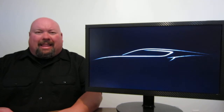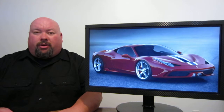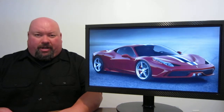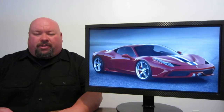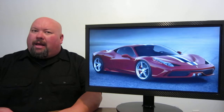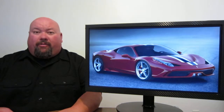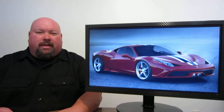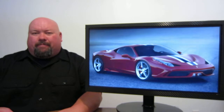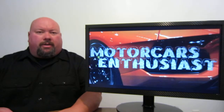And last up on the list, speaking of the Paris Motor Show, Ferrari's going to show off the all-new 458 Speciale Spider Edition. It'll be making its official debut at the Paris Motor Show. It's going to be a lot of cool stuff as the kickoff of the 2014-2015 auto show season is right upon us at Paris. It's only in a handful of days. And that's all there was that I thought was worth talking about for this edition of Motor Cars Enthusiasts.